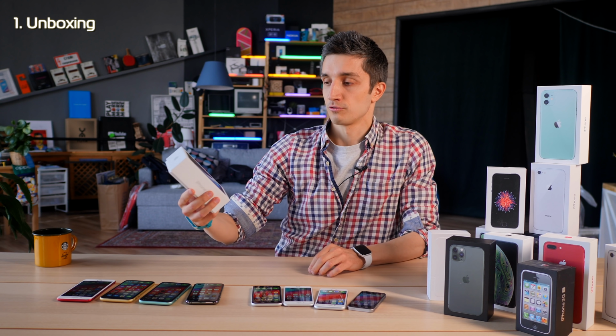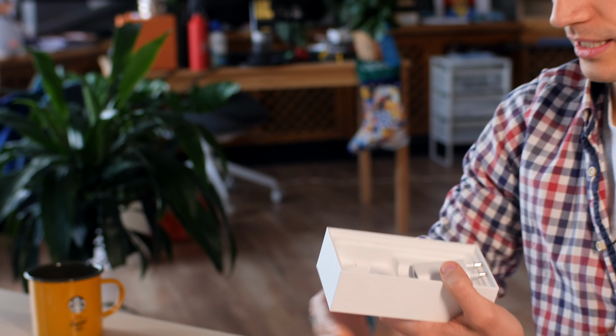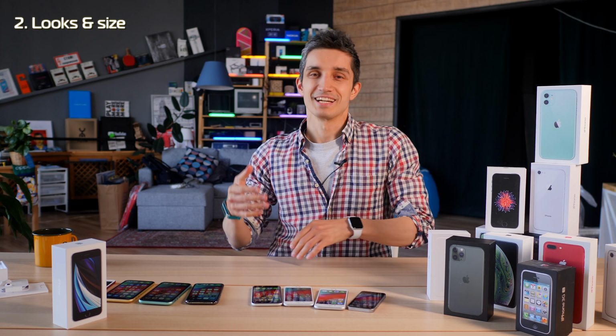First, let's get to the unboxing. Here, we've got the official Russian version. Some manuals and other stuff can be found in here. Lightning earbuds. Here's the charger. It's a simple one, not a fast one. And the lightning cable.